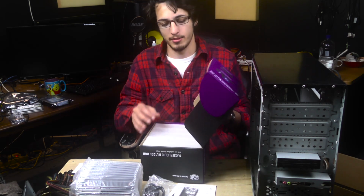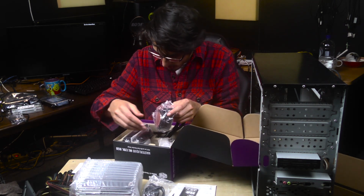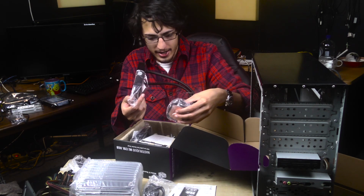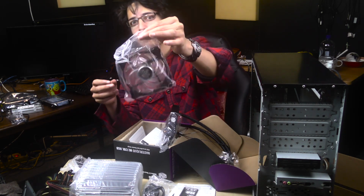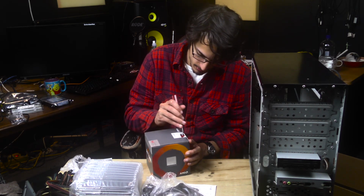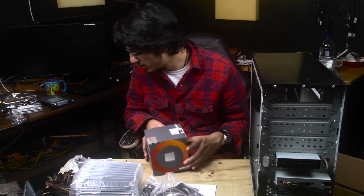The unboxing is literally going to be the best part of this video. Get rid of that. Is that the actual cooling? It's just like a radiator in a car. Oh, that looks swagalicious. It's got LEDs too. That's amazing. Then we have the CPU, which I'll get rid of with that. Heat sink fan included.